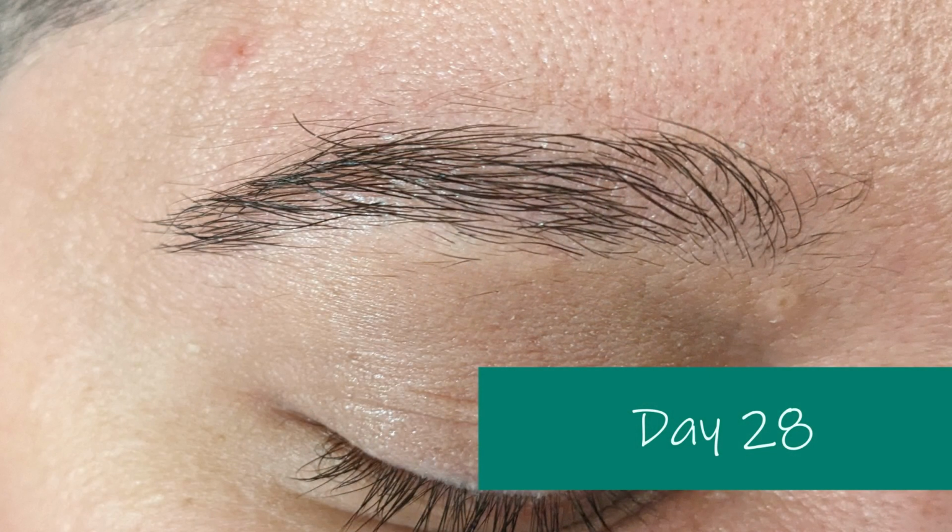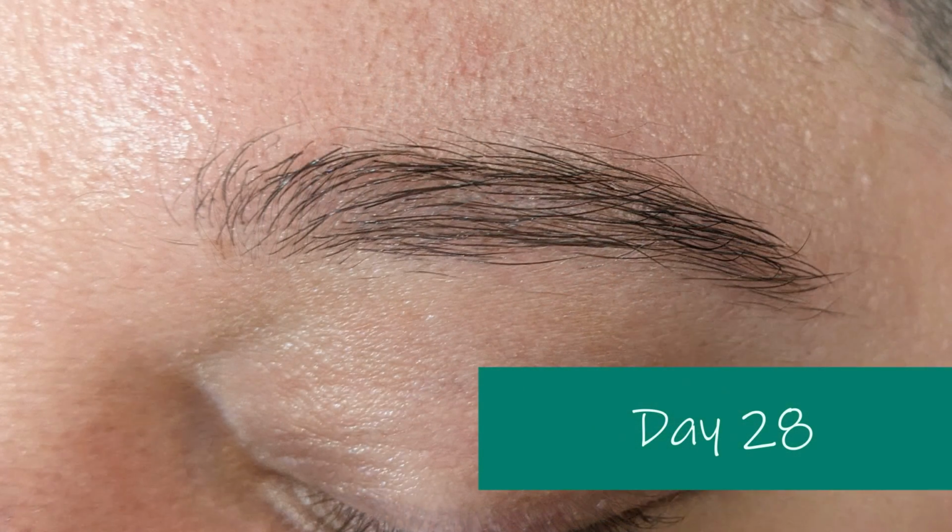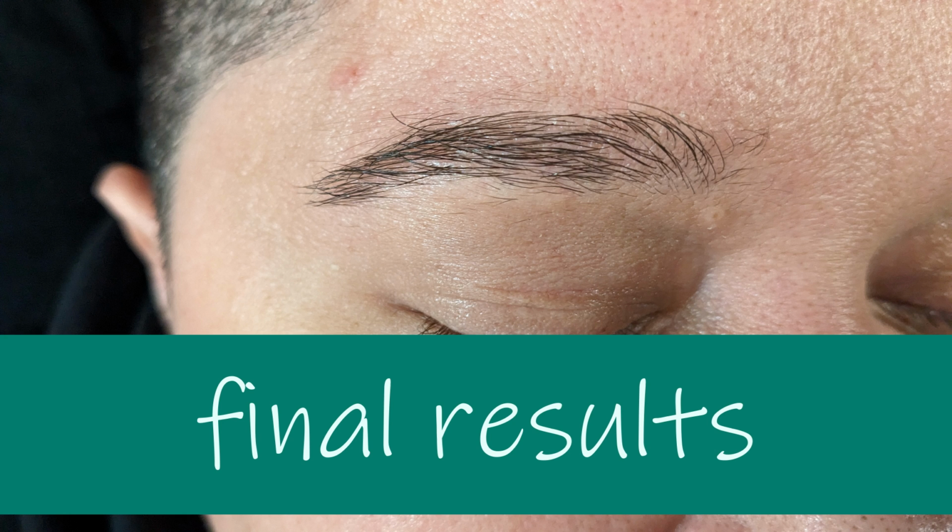Here's another angle of the final results. My brows were thin, patchy, and light before, and you can see here there was quite a bit of improvement in all 3 categories in just 4 weeks.